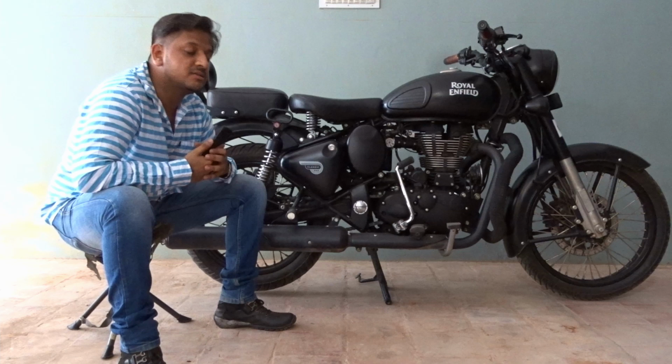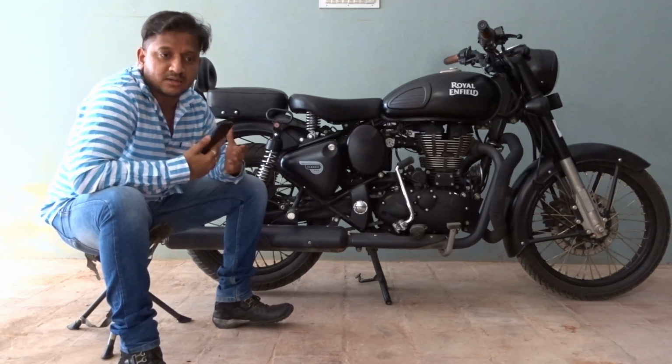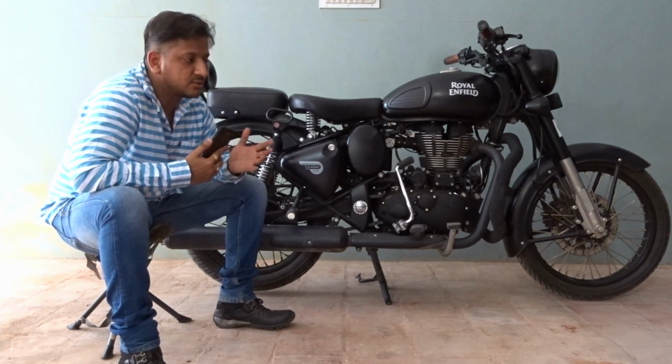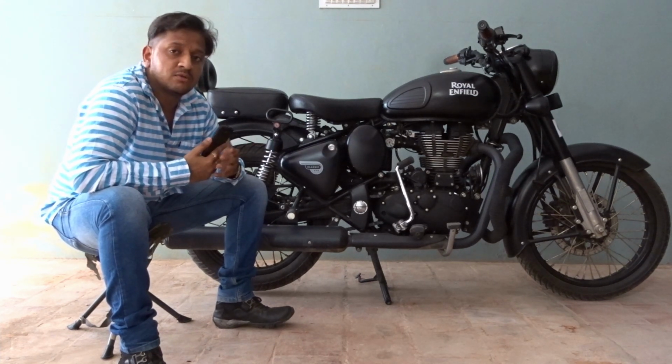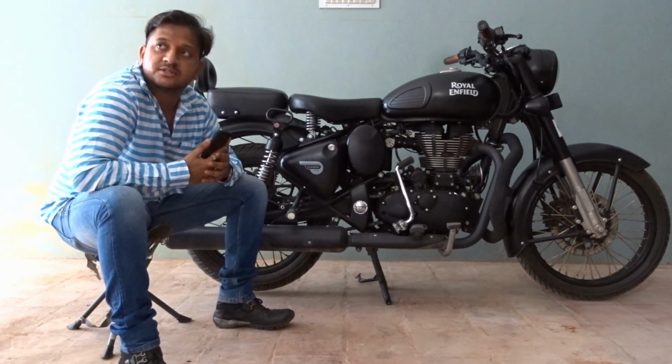The old AVL engines, those machines were considered very hard to start up. In case the battery is gone, you'll have a tough time starting those bikes up. But the newer versions, I'll tell you, are very easy to start.